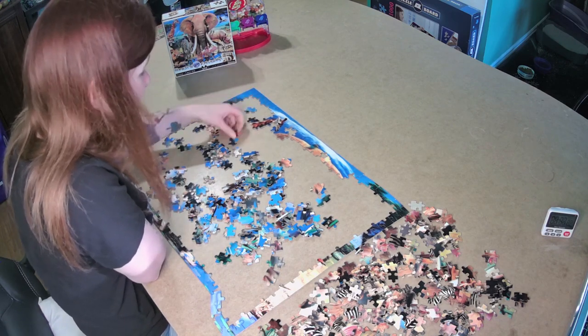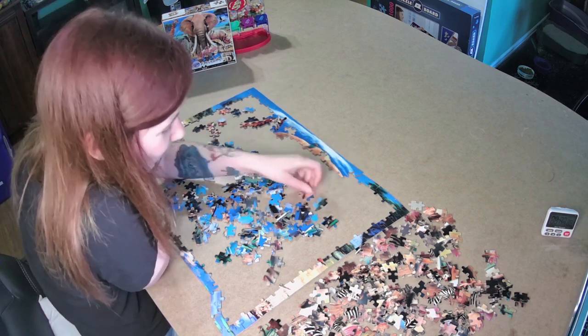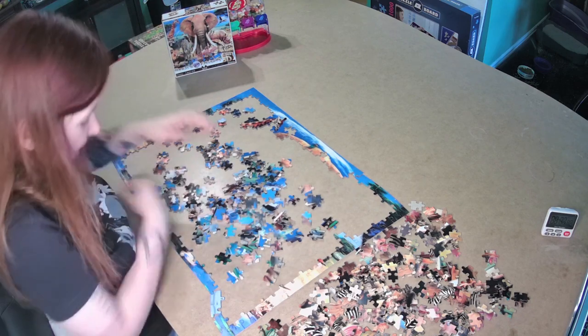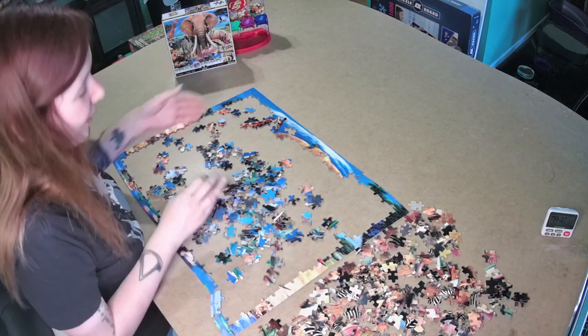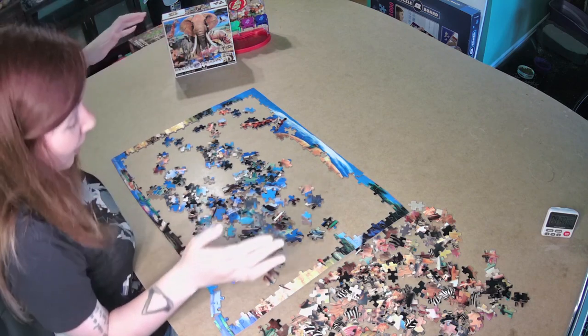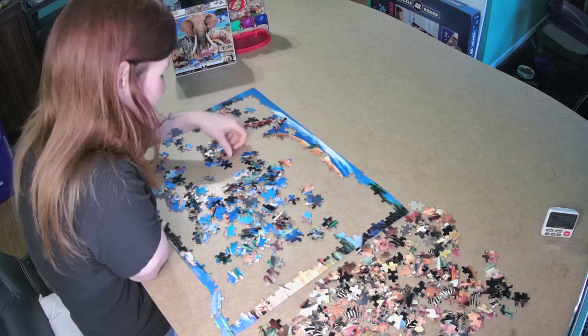Okay, doing this, it almost makes you, I don't want to say necessarily dizzy, but it's tricking my mind. I was doing the elephant, and then all of a sudden I moved a little bit and I shifted. Whoa, what's happening? Oh my goodness.